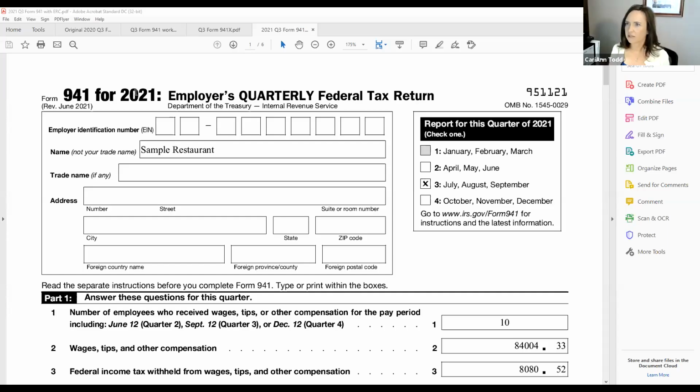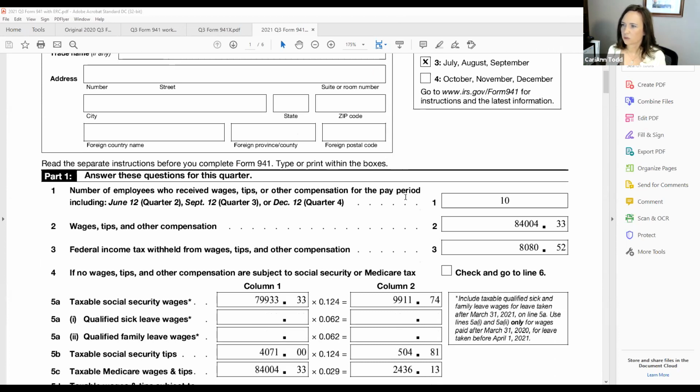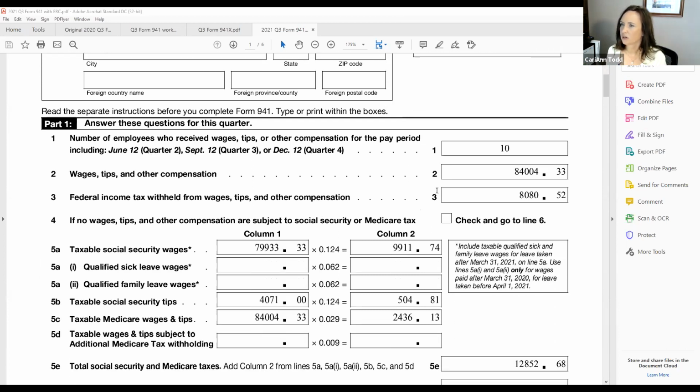Okay, so now do you see a 941 for 2021? Yes. Okay, so let's say we're going to claim this for Q3. So this 941 is going to be due in October, 3 months from now. Here's what it would look like. You would report your wages just like we did before. The reporting of qualified sick leave and family leave wages is different for 2021, and that's indicated here with this little bullet point. Oh, sorry, that highlighted the whole thing.